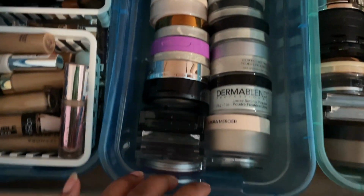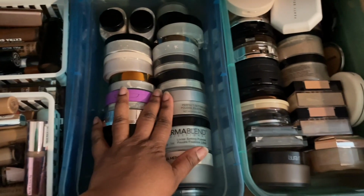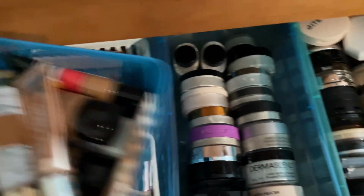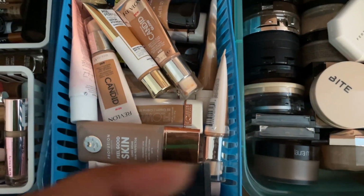Now I need a setting powder. Do I want to pull a setting powder? I'm actually not going to pull an under eye setting powder because I have one in a project that I'm working on. And I did promise myself that I'm not going to roll in another setting powder until I finish that. But I do need a facial setting powder. So I do have the LYS one. And I honestly feel like this is a little dark. This setting powder is a little dark for me.